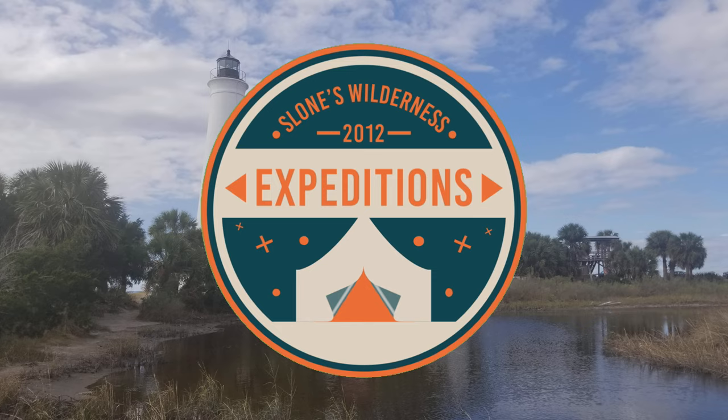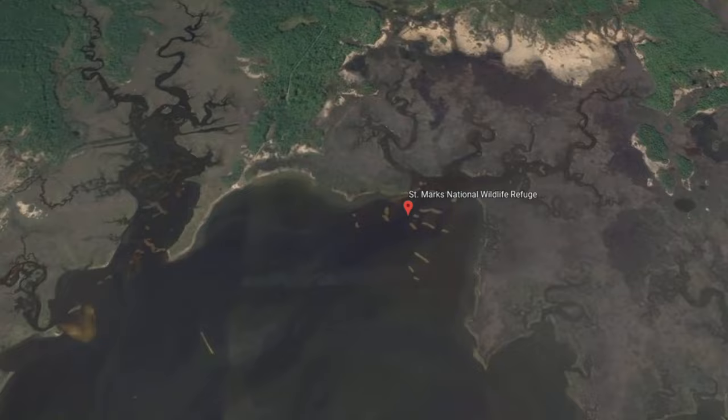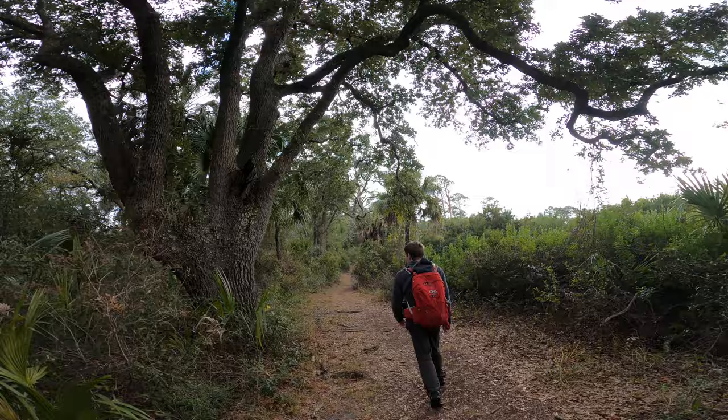St. Mark's National Wildlife Refuge is located in the Big Bend area of the Florida Panhandle and includes islands, coastal marshes, tidal creeks, and estuaries of seven northern Florida rivers. The refuge was established in 1931 as a wintering ground for migratory birds, and we were lucky enough to visit during peak season. The refuge also offers outdoor opportunities for hiking, biking, and fishing, with over 17,000 acres of designated wilderness.